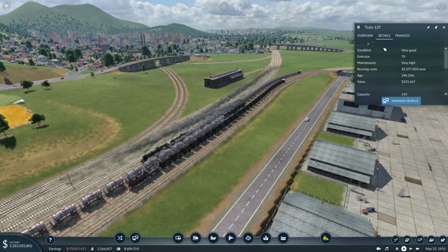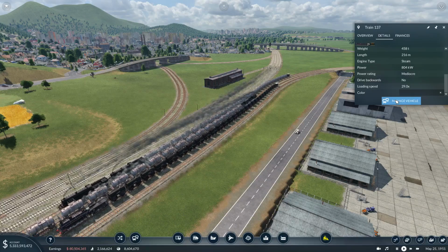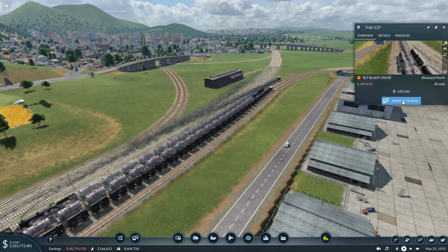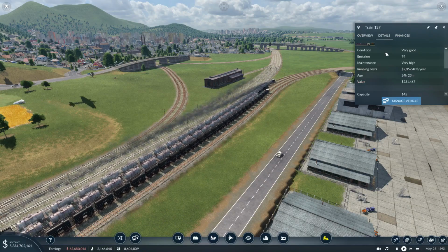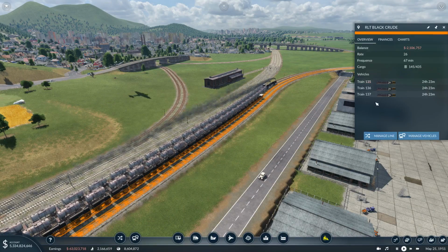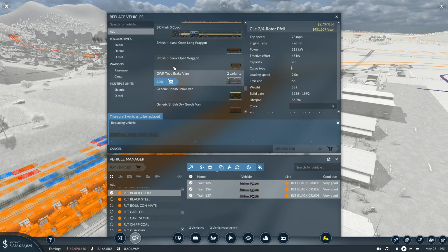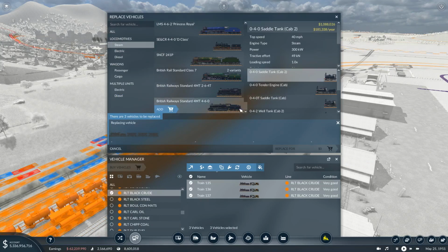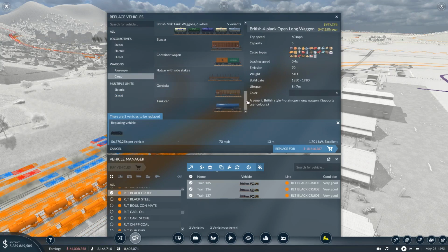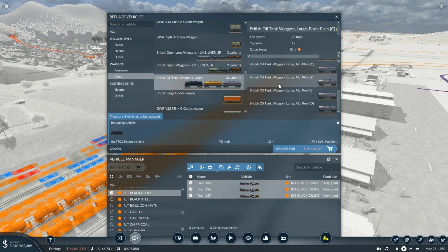Now we need to actually know the distance of this train. 216 meters. And we're going to replace them all. It's running really old school. What was that again? 216. Right, don't forget that. Manage vehicles. Let's replace them all with steam. Right, I want one of these. Add. Cargo. I want those super cool. There we go. Large wagons.